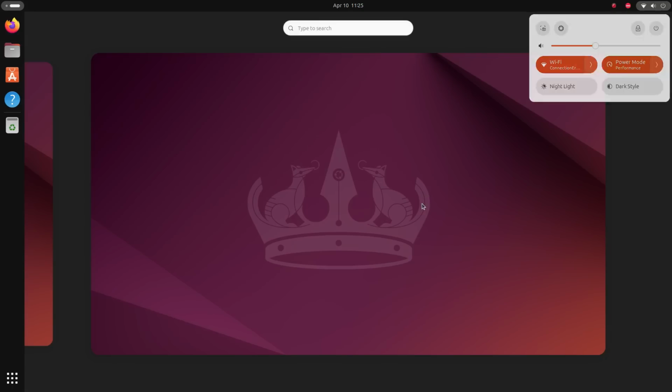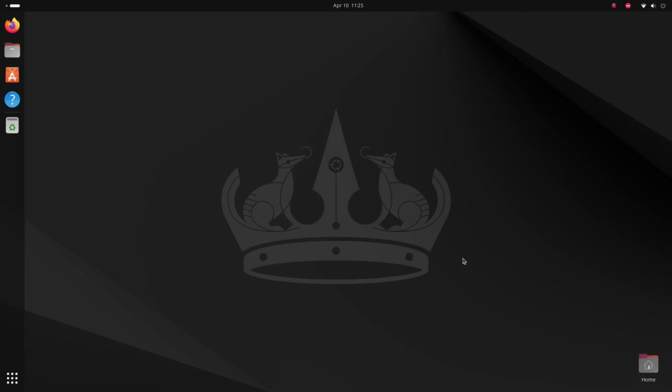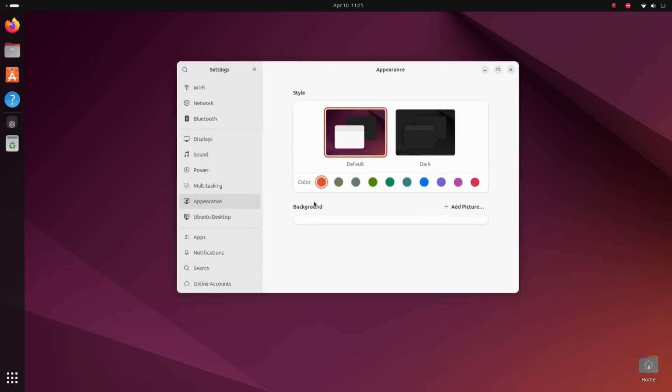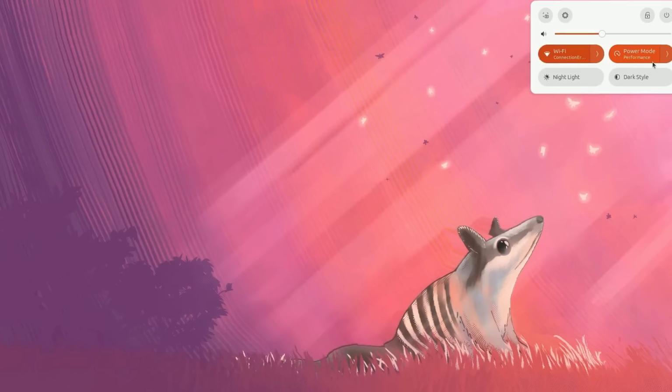Yeah, Ubuntu debuted in October of 2004. That's 20 years ago. Feel old yet? This wallpaper is available in both dark and light variants. I really like this wallpaper with this Numbat here. Looks surreal, doesn't it?